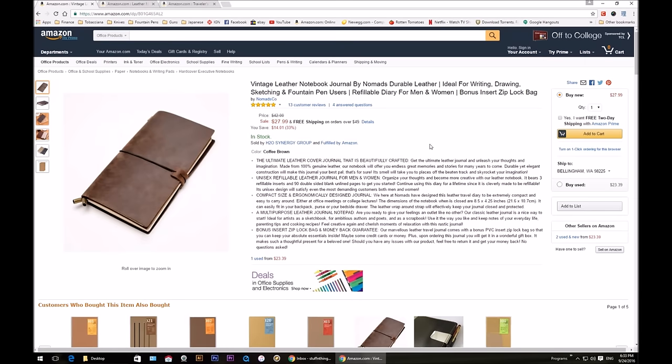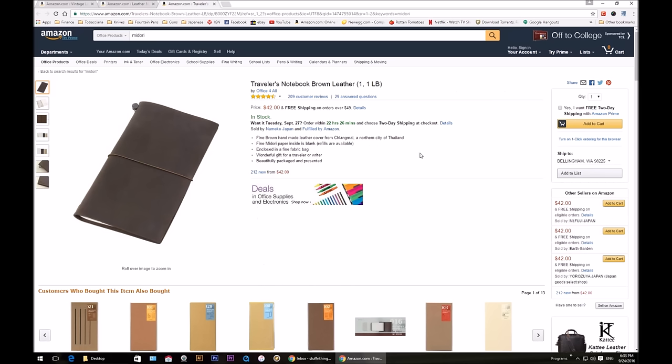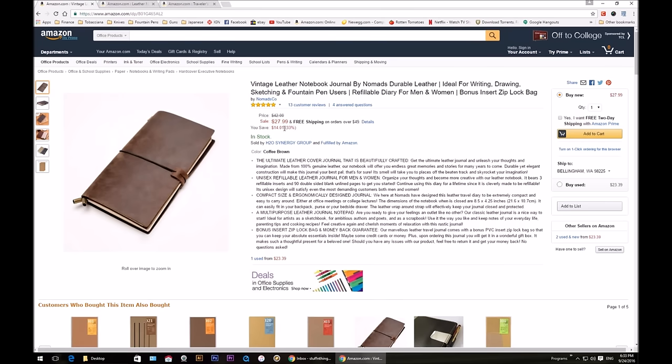Here we are on the product page on Amazon.com for the Vintage Leather Notebook Journal by Nomads. Durable leather, ideal for writing, drawing, sketching, and fountain pens. Refillable diary for men and women, bonus insert Ziploc bag. Basically, I just wanted to show you this because you can see here the price, $27.99. The original Traveler's Journal is usually around $40 right now. I think the lowest price I can find here on Amazon is $42. So that is significantly more than the Nomads Journal.